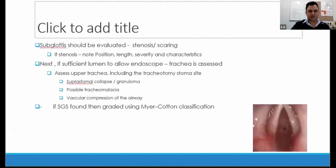Sorry, I hadn't gone on to the next slide, but this is what I just spoke about before. And then if subglottic stenosis is noted, we grade it generally with the Myer-Cotton classification. And I'll go on to that now.